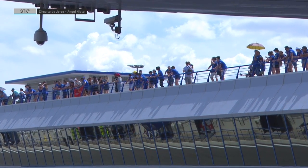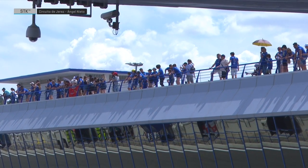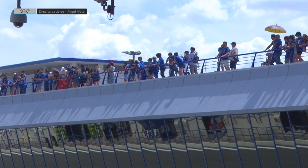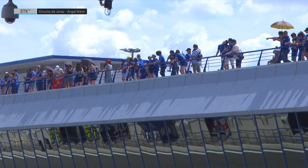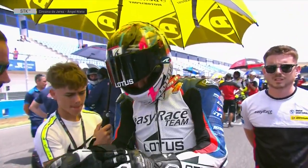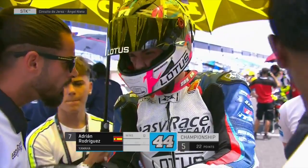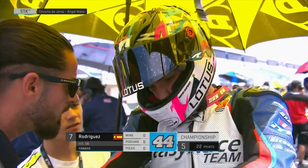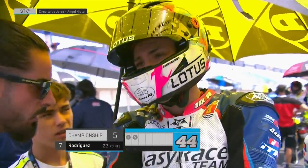Yeah, of course, he has a little bit of World Championship experience in World Supersport 300s as well, and I think his best race in that championship was actually his last race in Portugal, and I believe he finished 4th in that. So certainly one rider that's shown some real good signs of progression over the last couple of seasons in whatever he's competed in. He has indeed, and Adrian Rodriguez, another rider, only 16 years of age.